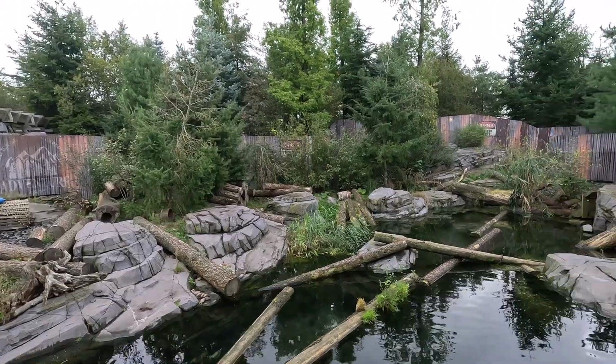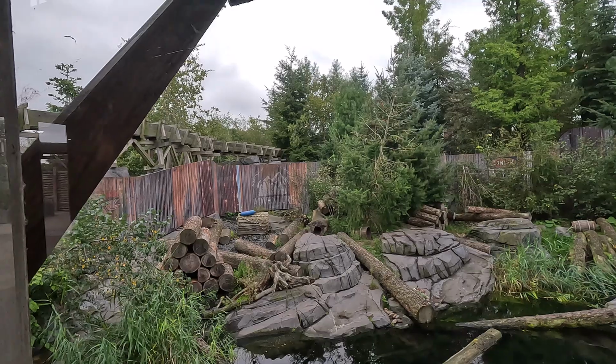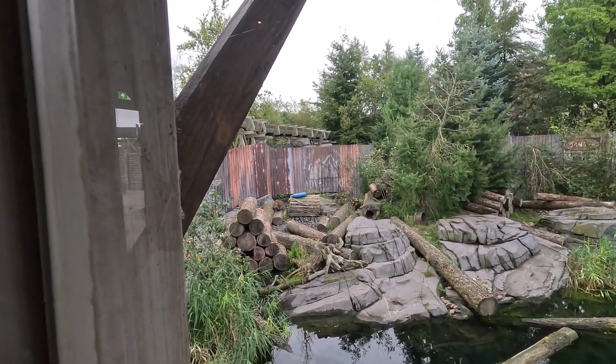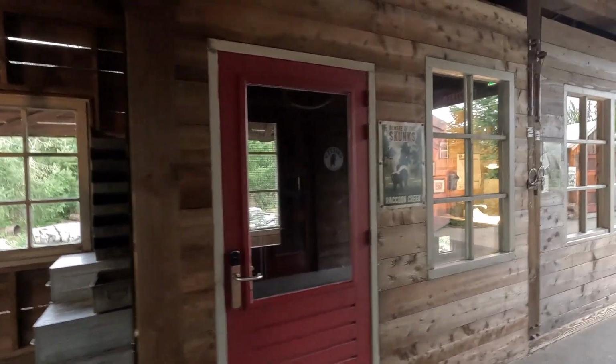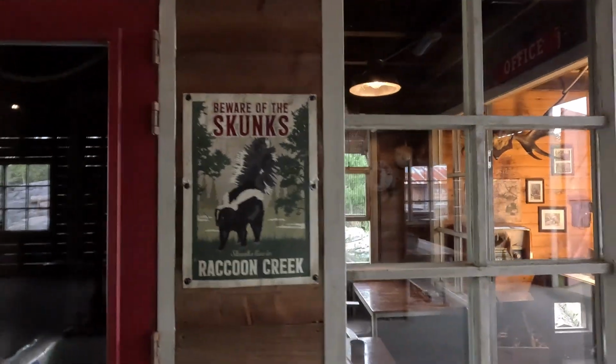Of course, we are in a sawmill, so it makes sense that there are all of these logs strewn about in the water, which is where they would be transported via the river or something. But it creates this super interesting terrain for the raccoons to traverse. But that's not the best part. The best part is the indoor area. So beware of the skunks.